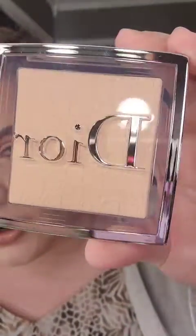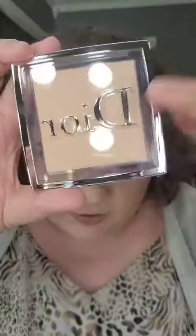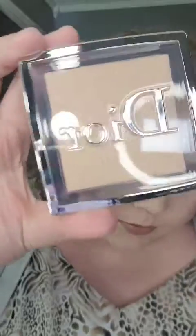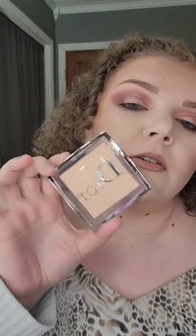Look at how pretty that is. Gorgeous. This is kind of raised just a little bit. Probably won't get my fingerprints all over it. But I think that'll be a good shade match for me. So we'll see. I am hoping it works as well as everybody is ranting and raving about. So that is the end of my Sephora haul.